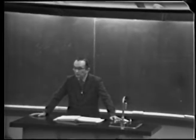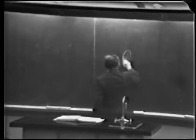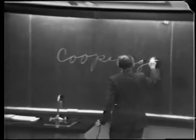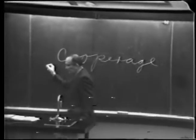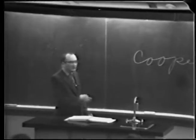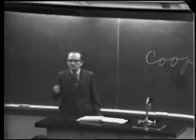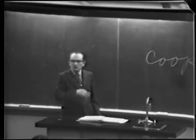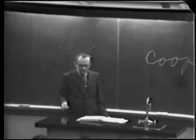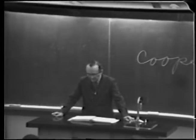Aging in cooperage, and the term cooperage we haven't used, I don't think, before. Perhaps I should mention what it means. The word cooper is a man who makes barrels, a man who makes wooden barrels. So cooperage on the face of it would imply wooden containers. However, by usage in the winery, we mean now all bulk containers for wine. So stainless steel tanks or redwood tanks or oak barrels would all be included in cooperage.